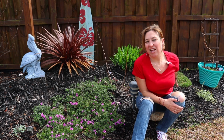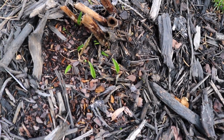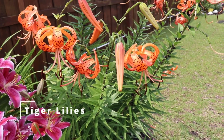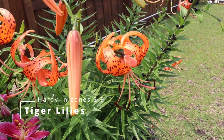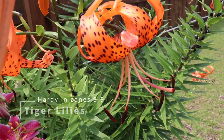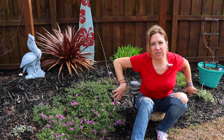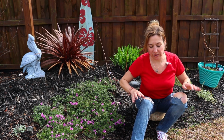And then on the left side of me, I have little sprouts of my tiger lilies coming up. The tiger lilies are such a delicate, unusual looking orange bloom that has an upside down bloom look to it. I love all of them. So these three lilies are entirely different and are all near each other.